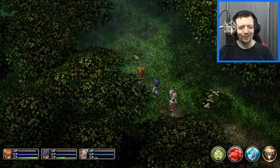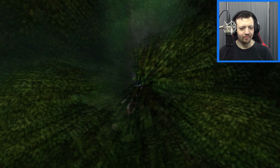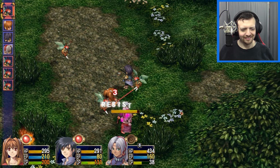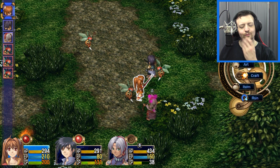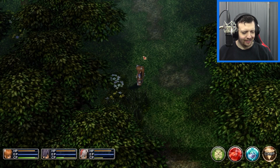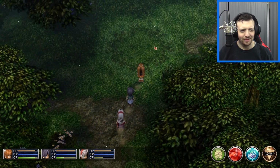It's kind of funny though, because I totally came here and did the side quests that were here already. Oh, she got poisoned. Maybe I should have got her one of those things that prevents poison. Yeah, that might have been a good idea. Well, I can either go back to town and equip it, or just tough it out. I think we'll tough it out, but I've learned my lesson.